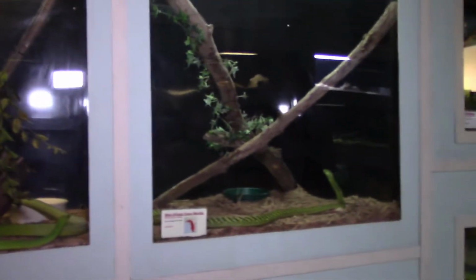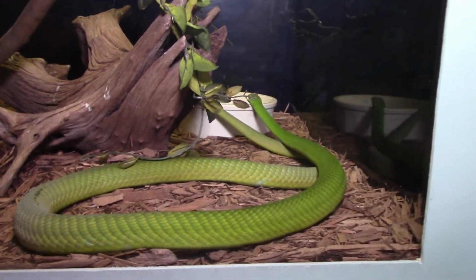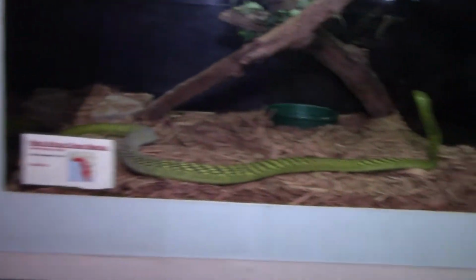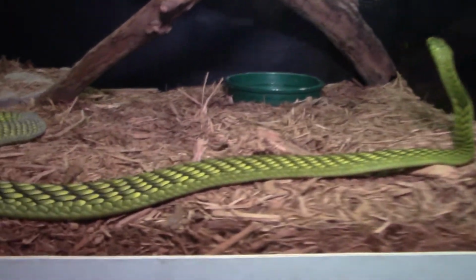We have quite the assortment of mambas. We have all 4 species? We do. Alright, so first up here we have the much less famous green mamba, my personal favorite, as far as looks go, the West African green mamba here. Notice the heavy keeling on the scales here.